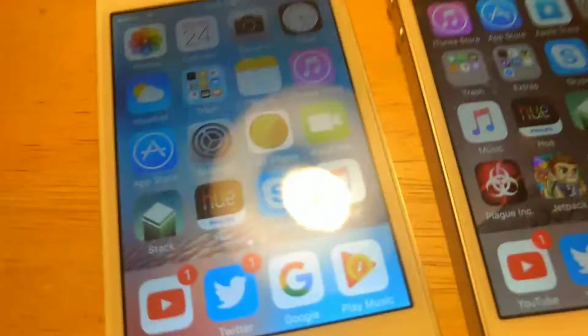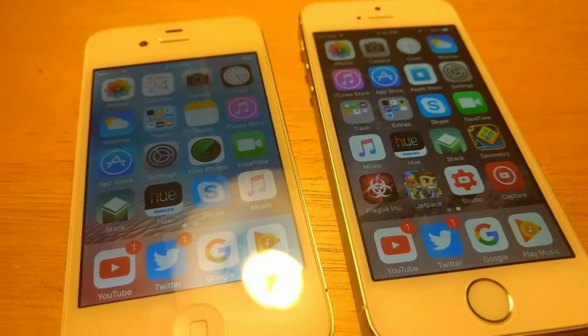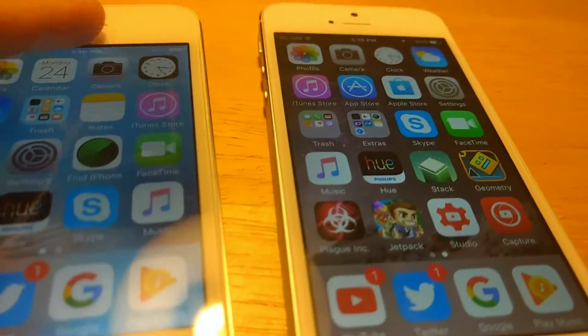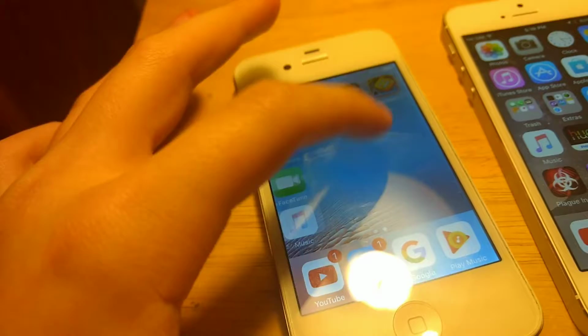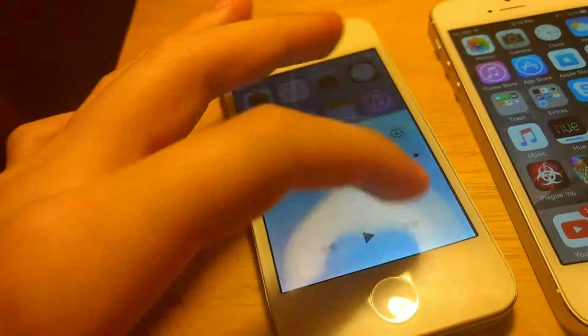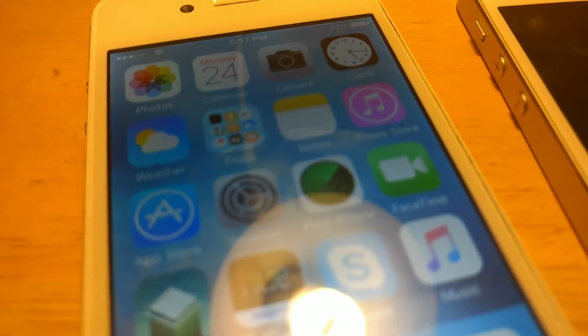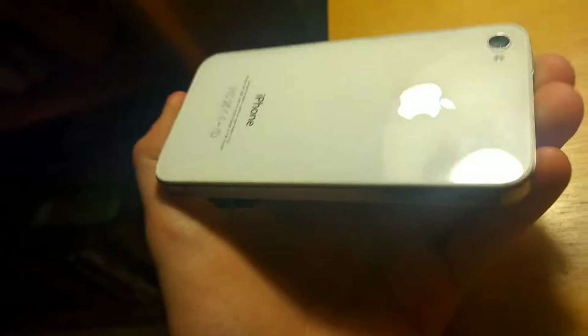When it comes down to it, do I recommend a 4S anymore? Probably not. I think for most people this phone is old, it's unsupported. But if the least you do on your phone is listen to some music and text and call, and that's really all you do on your smartphone, then maybe this could work. And also, it's a pretty good iPod replacement.